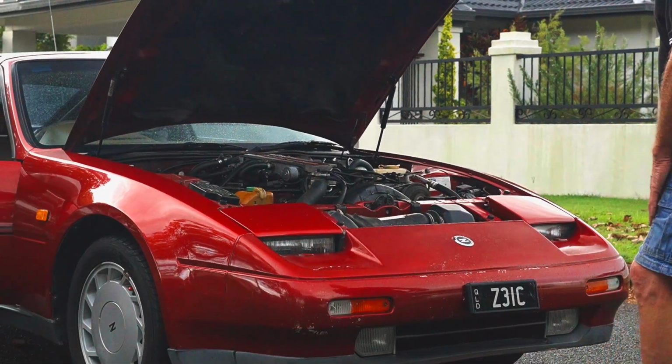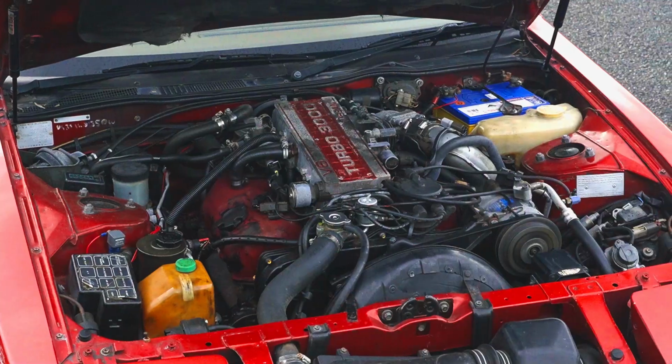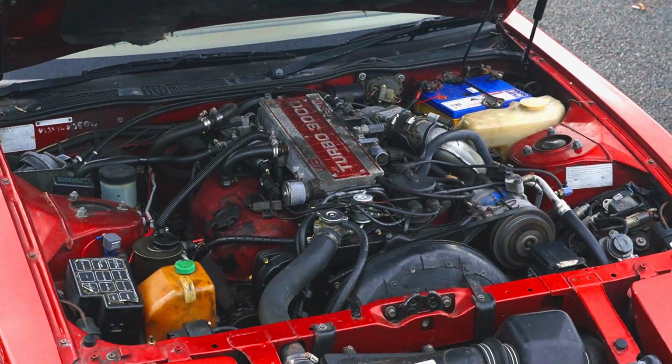The engine is a VG30 single turbo, but it's a W engine block, which has bigger water jackets in them.